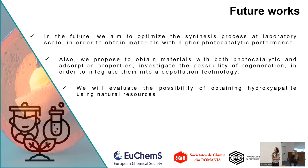In the future, we aim to optimize the synthesis process at laboratory scale in order to obtain materials with higher photocatalytic performance. Also, we propose to obtain materials with both photocatalytic and adsorption properties to investigate the possibility of regeneration and in order to integrate them into a depollution technology. We will also evaluate the possibility of obtaining hydroxyapatite using natural resources.